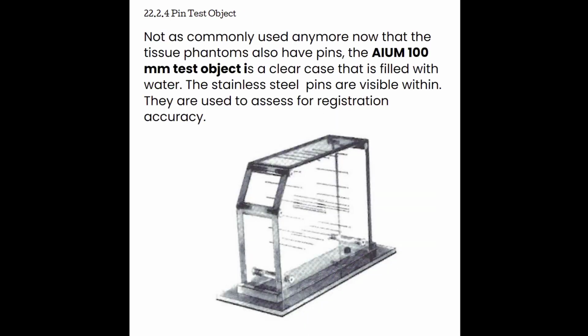The pin test object is not as commonly used anymore now that a lot of the tissue phantoms also have pins within them, but the standard one is called the AIUM 100mm test object. And it is a clear case that you would fill with water, and then there are stainless steel pins in it that can be used to assess for registration accuracy.